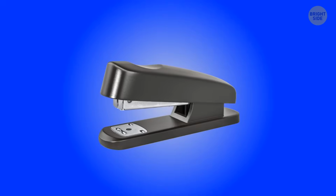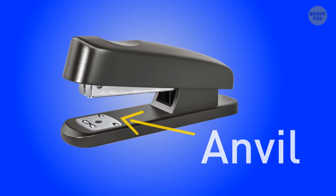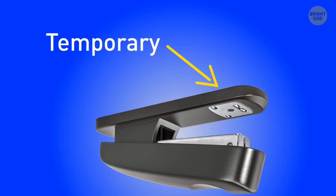Take a close look at that metal plate at the front of your stapler, known as the anvil. Turn the stapler upside down and adjust the settings. You're basically changing the stapler setting to temporary. No more tears, no more tears.